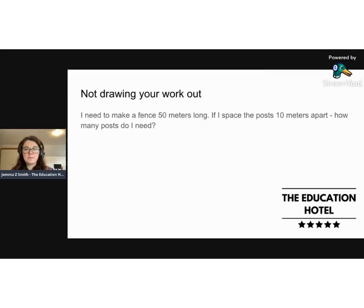And then we've got this one, which is not drawing your working out. This is a typical question of, I need to make a fence that's 50 meters long, and if I'm spacing the posts 10 meters apart, how many posts do I need? Well, on first look, this seems like a really easy question. 50 meters, 10 meters apart. Surely that means I'm going to need 5, because each one of them is 10 meters apart.